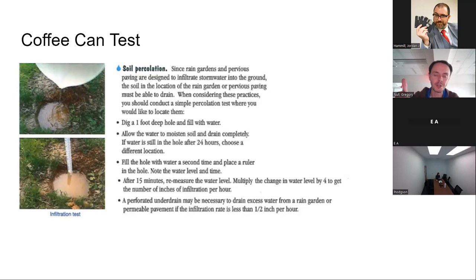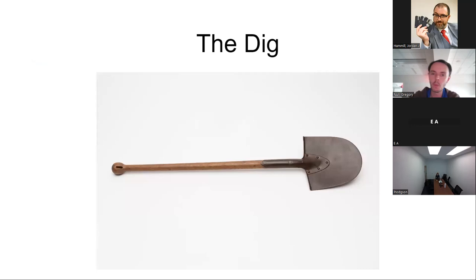24 hours, a foot of water should be able to drain down. And then after that, fill it up again. It's already saturated. You should be able to get half an inch per hour from there. All right, you still with me?